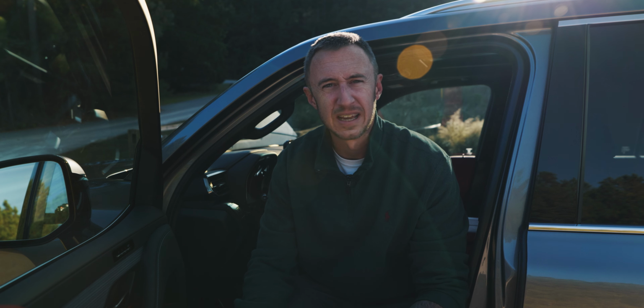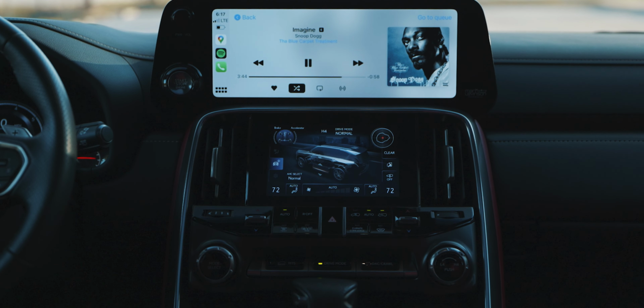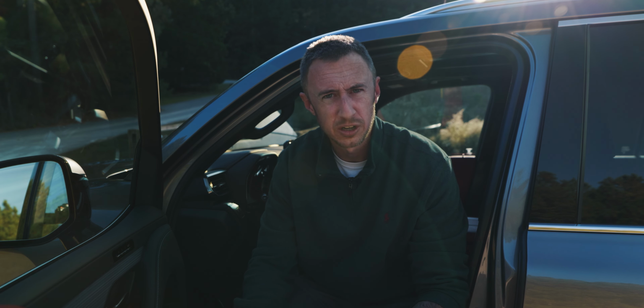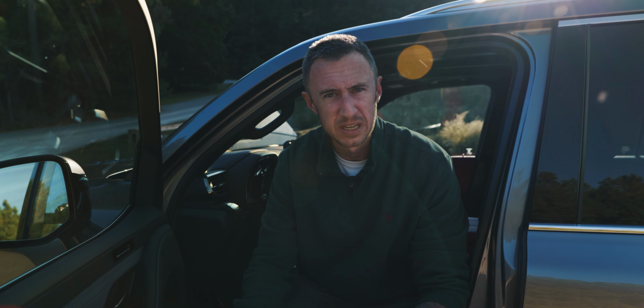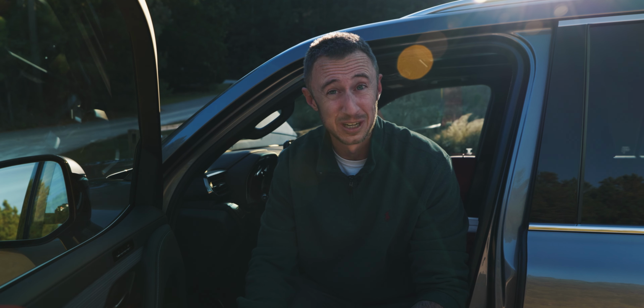And more importantly, it has the Mark Levinson audio system, which if I'm not mistaken, I think in this model has a 2,500 watt audio system. And like 3,000 speakers. It doesn't actually have 3,000 speakers. I'll put the actual number on the screen, but it's incredible. It is one of the most powerful audio systems I have ever heard in a test vehicle.